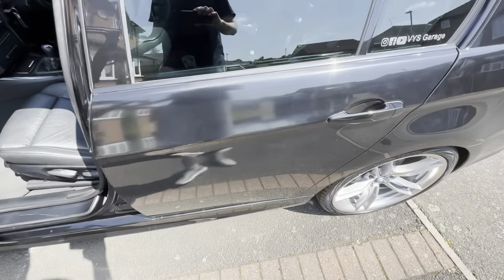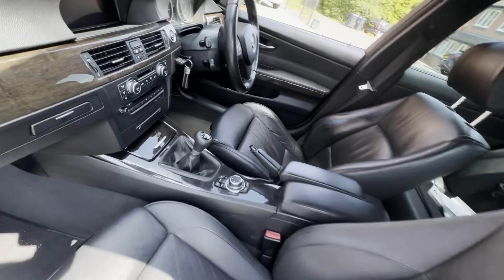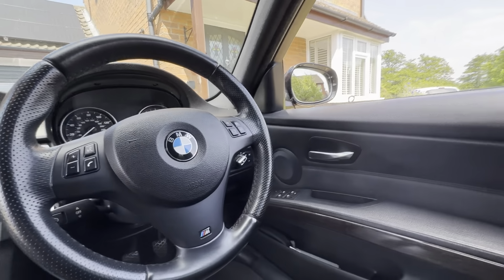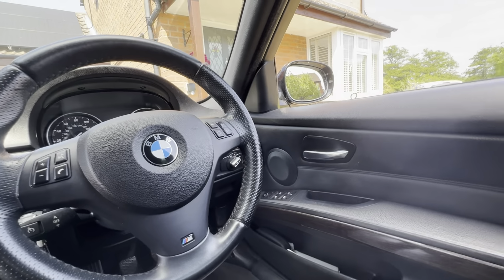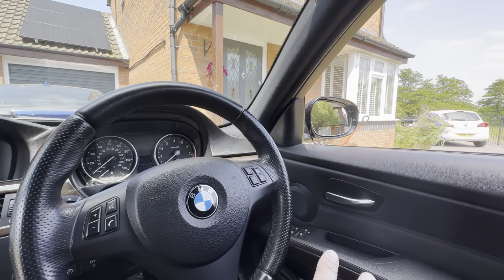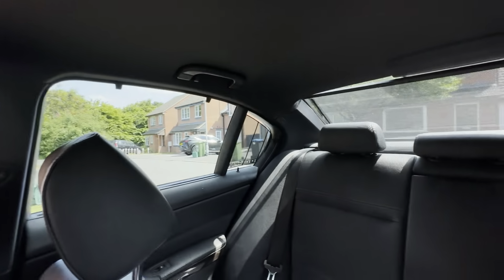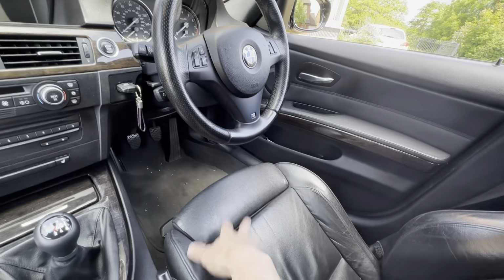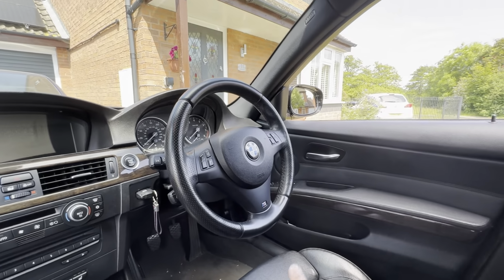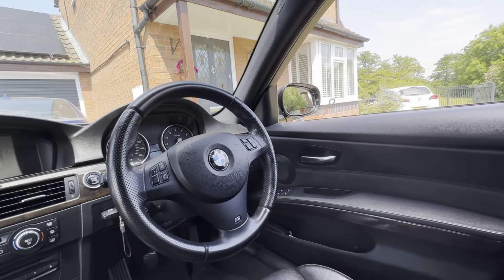And with these cars there were a few different levels of audio. So you had base audio, which is the most basic level, which is what this has. So just the standard speakers in the front doors, and speakers in the rear parcel shelf. I'm not sure whether this one has the under-seat subs or not, but it's just the most basic one you can get. Then the next level up from that was the hi-fi audio.